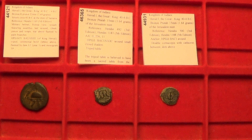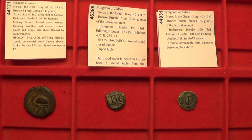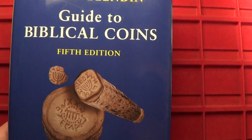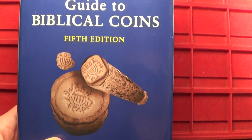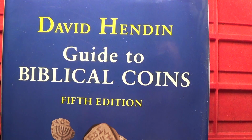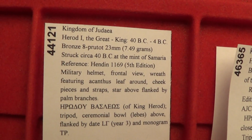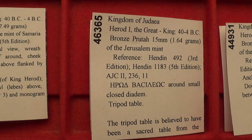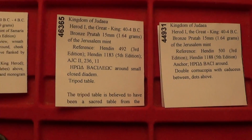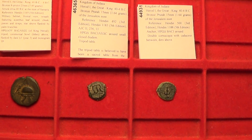If you want to read more about ancient biblical coins and coins related to the Jews and the Bible, you should get this book. It's called Guide to Biblical Coins, 5th edition, by David Hendon. Really good reference book. And notice over here, the Hendon 1169, Hendon 1183, and 1188. You could see some examples of these coins inside this book, illustrated. So I highly recommend the book.